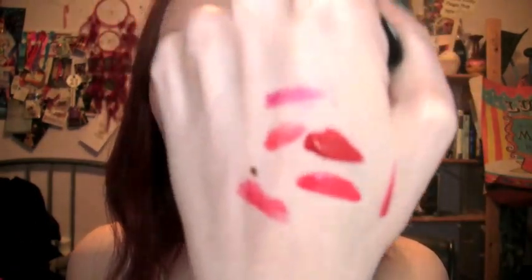And last but not least, I think this is in every favourites I've ever had so far. It's the MUA Hair Lipstick. And it looks like that. I love how my hand is just all red. Like, I love it. But yeah.